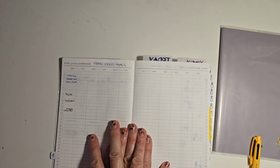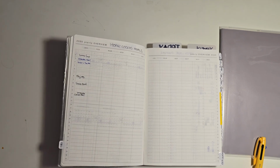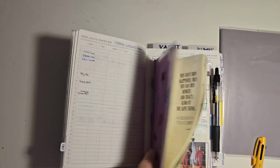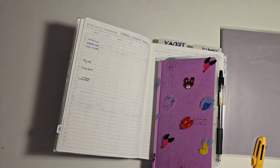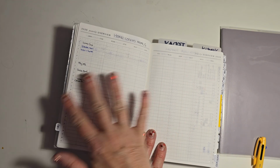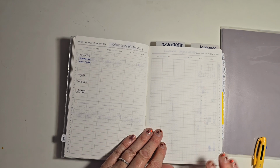Keeping track of home cooked meals. I will go back. I haven't done this. I may not stay on top of it. I may do it at the end of the year. I don't know. But this is my meal and fitness tracker. I keep track of that stuff here. So it'll be very easy to go in here and just fill that out. So I have a year's worth of good meals that we enjoyed as a family in here.